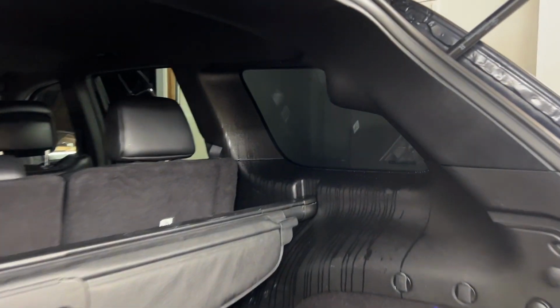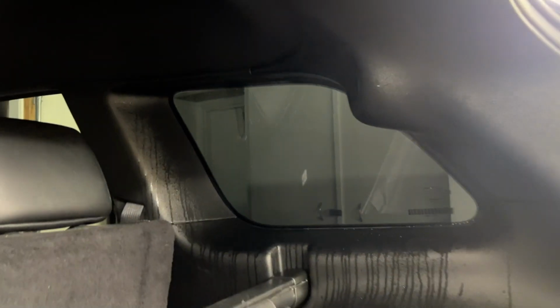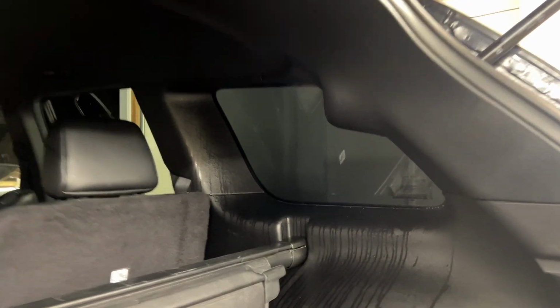That's what I'm talking about. This one is super easy. Hopefully no fingers come up, but if they do, it'll be super minor, I'm sure. We have these two windows tinted back here in the cargo area, and I couldn't imagine it being any easier than these right here because it's super flat, there's nothing in the way.